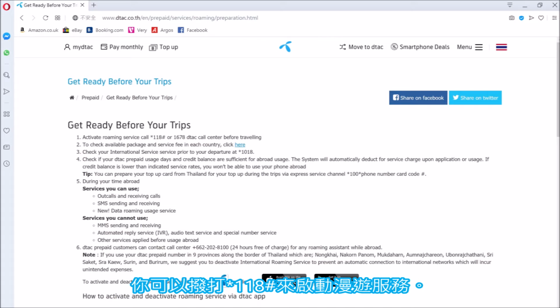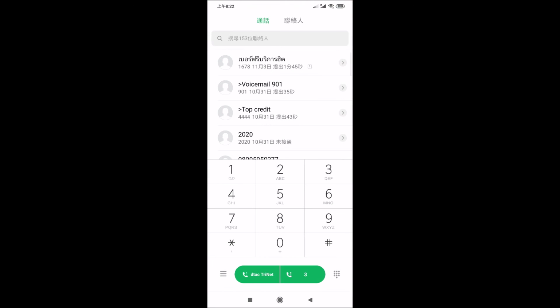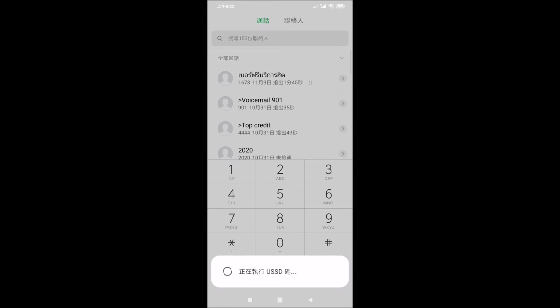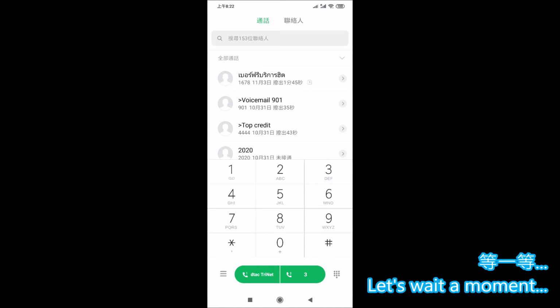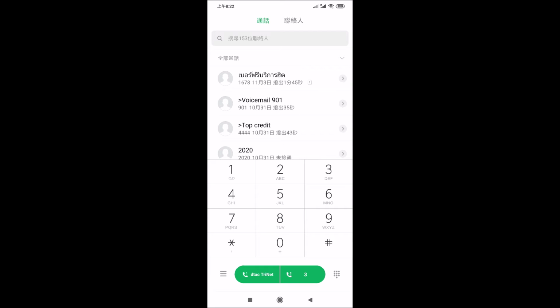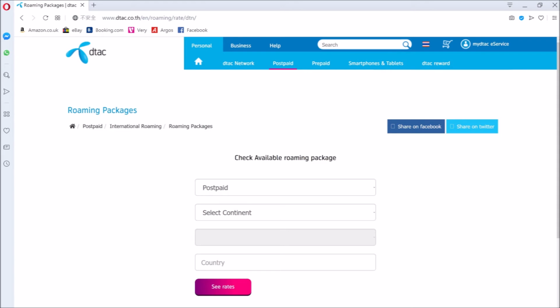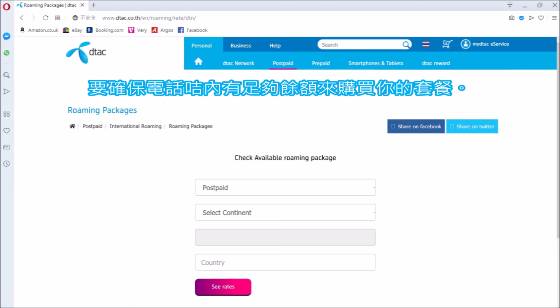You can enable roaming by dialing *118#. Then you should search the dtac website for a suitable package for your destination country before topping up your call balance to cover the cost plus VAT.